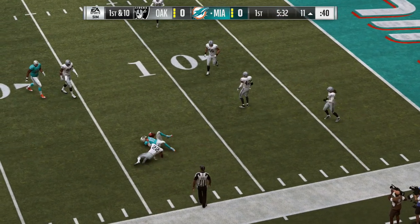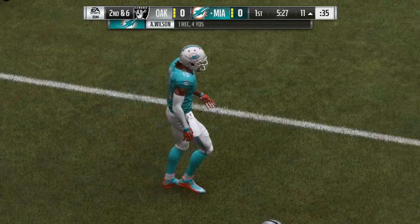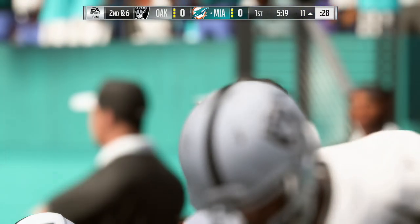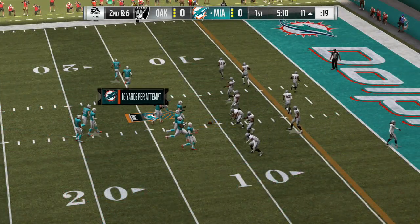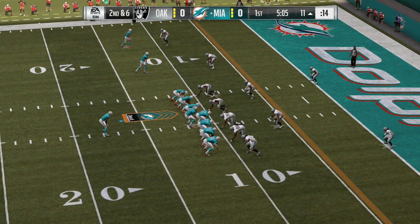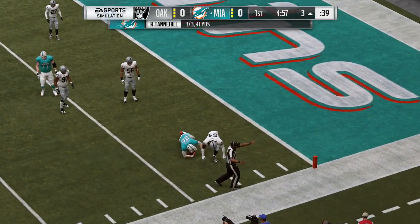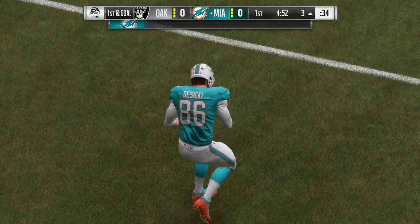Out to the right here to Wilson. And he's brought down just outside of the 10 at the 11. That throw good for 4. It's 2nd down. Four yards on that last completion, so that sets up 2nd and 6. To throw is Tannehill. This will be caught at about the 6. And he'll be brought down here at the 3-yard line. His first catch, good for 8 and a first down.